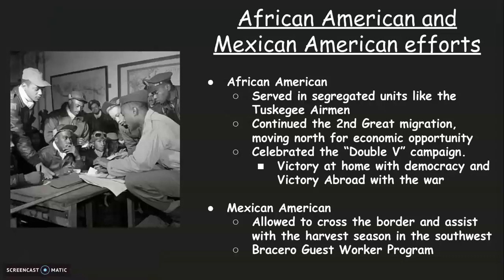They were celebrating something called the Double V campaign. Put up two peace signs, right? The idea behind the Double V campaign is that African Americans were feeling that they were going to achieve victory abroad at the war, meaning that we will win World War II, and they would achieve victory at home with democracy, meaning that they will actually end segregation in America. Now we know that that doesn't happen for another 20-some years, during the Civil Rights Movement.